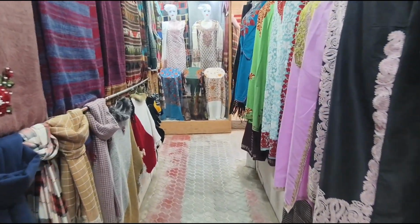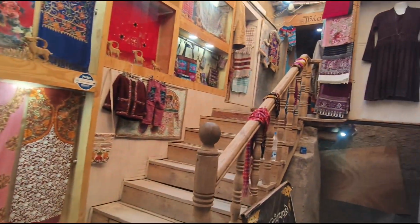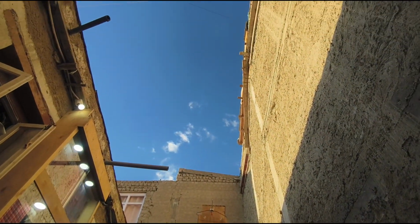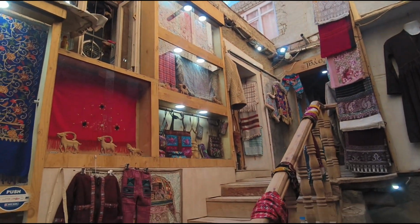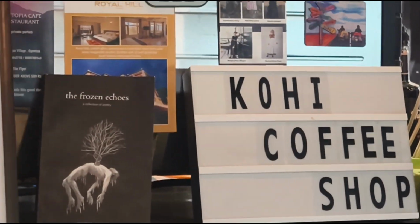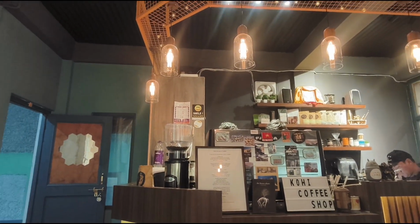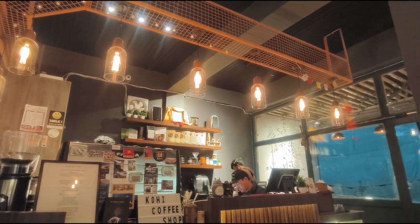We entered inside one of the shops which had this unique design. A narrow alley leading to a staircase with open roof through which you can have a view of the clear blue sky. While shopping and strolling inside the market, one can treat his taste buds with local delicacies. We however entered one coffee shop because we were a bit tired and we needed some coffee and tea.